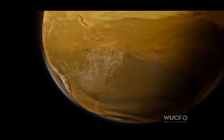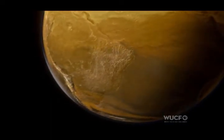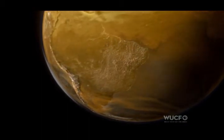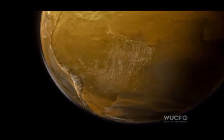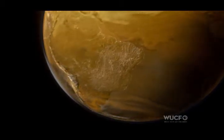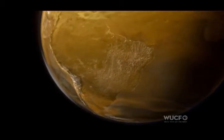The destination is set by the winds: South America and the Amazon. We're taking literally thousands of tons of this dust, which contains phosphate, and exporting that from the Bodele. The wind is carrying it out across the Atlantic to fertilize the Amazon.